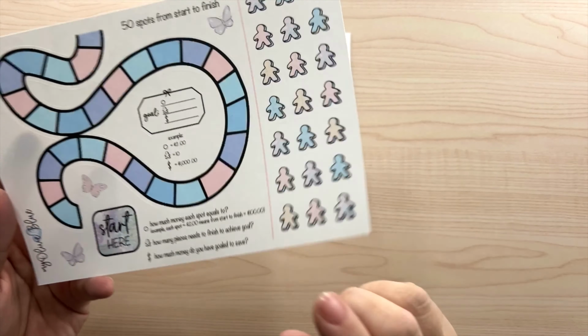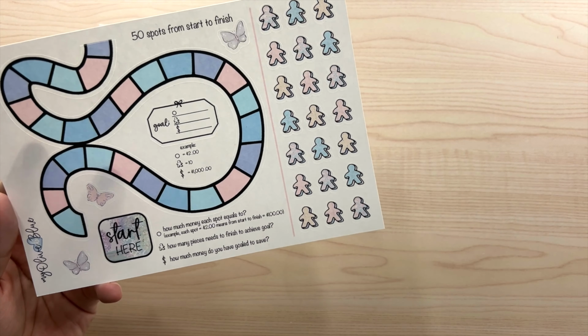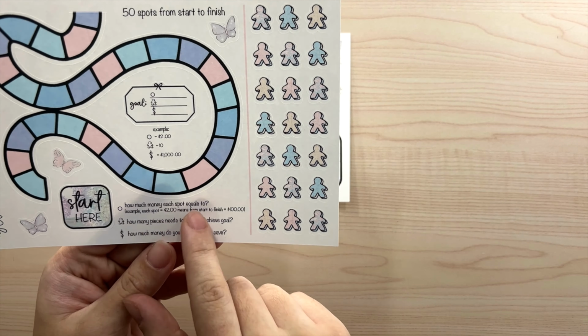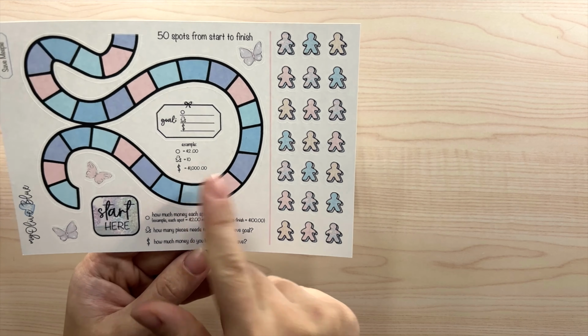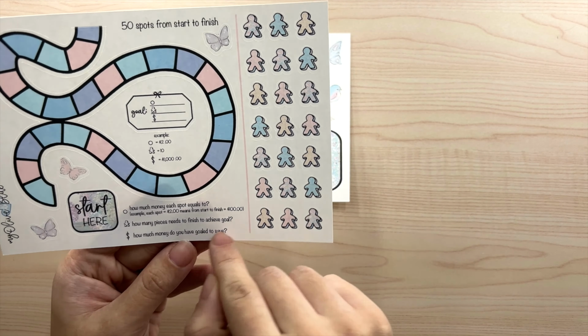There's examples at the bottom as well, just to further explain it. It gives you an example of how much money each spot equals. Each spot is $2, so from start to finish equals $100. How many pieces you'll need to finish the goal: we'll need 10, and then how much money your goal is to save, which is 1,000. I hope that makes sense.